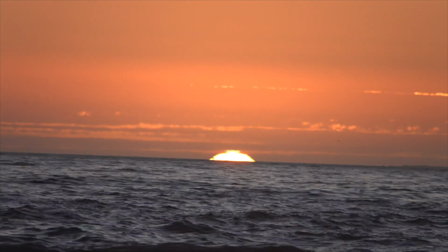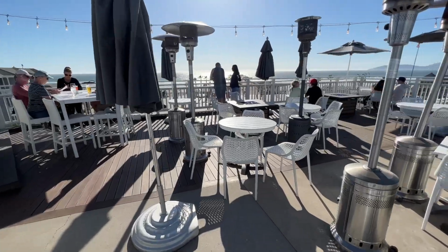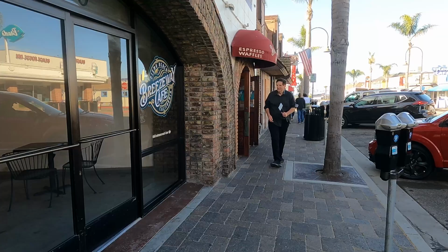Now, speaking of photo highlights of Pismo Beach, how could we not talk sunset time? And my favorite view from sunset is on the patio at Inn of the Pier. You can get some gorgeous views of not only the sunset, but the entire pier. So some of my favorite photos that I've taken have been up there.